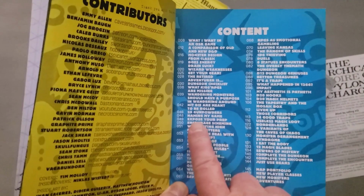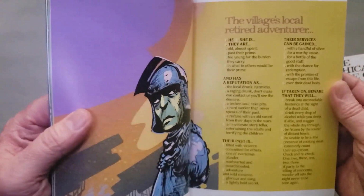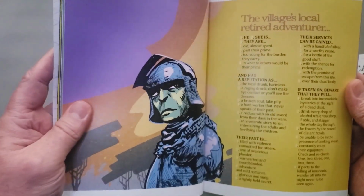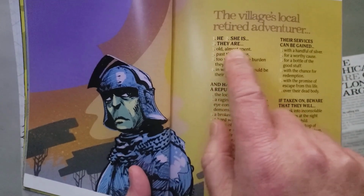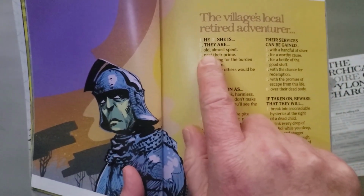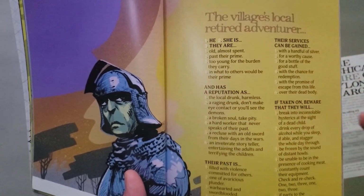It's a really fun art one. I really like that one. But it's just chock full of these different things. The village's local retired adventurer. And then it gives you an option to figure out, like, is it a he, is it a she, is it a they? And then what are they? Old and almost spent, all the way up to what others would be considered to be their prime.